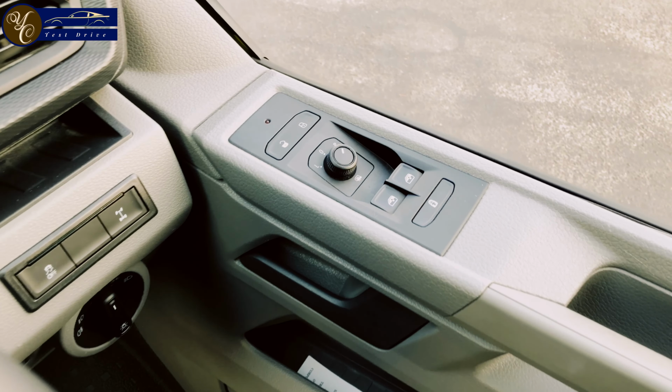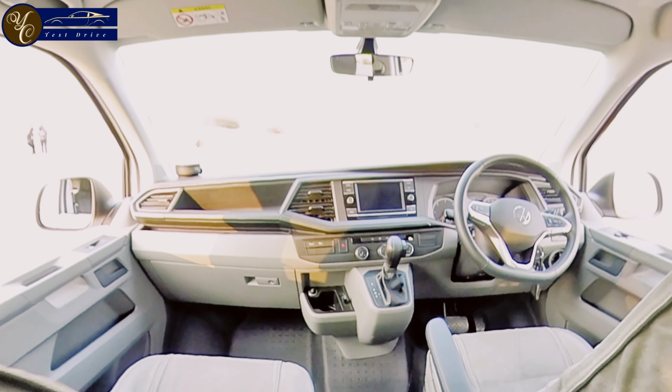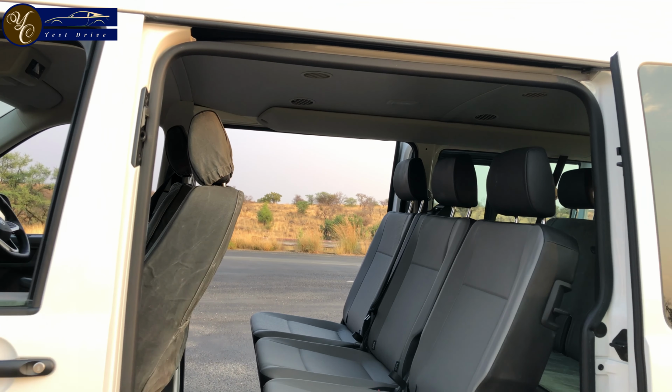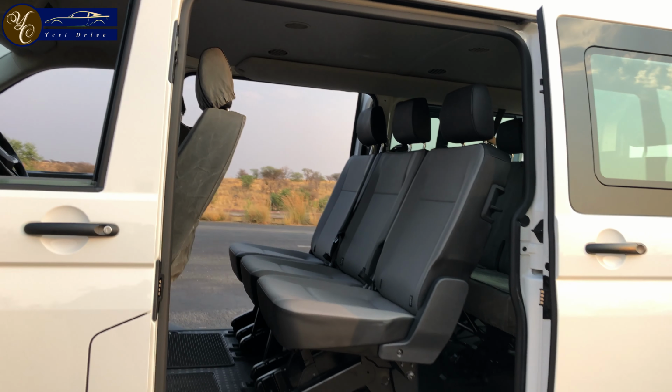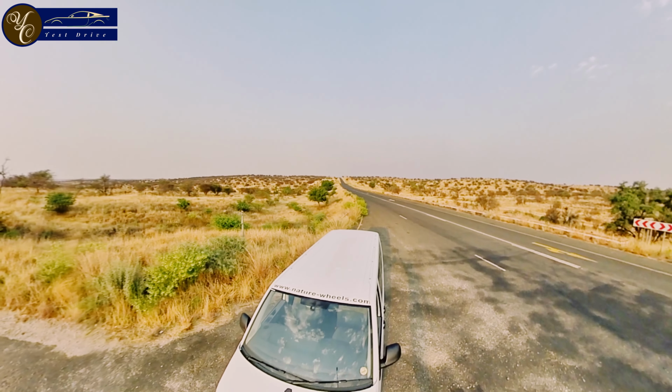Lots of specs that this car comes with. It will easily take 8 people and still have enough luggage space. The sliding doors on both sides make it easier to access the back seat on both sides. The ground clearance is still really good. This T6 deserves the name.